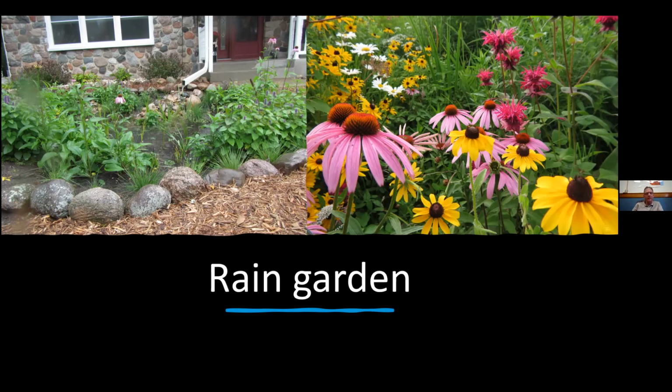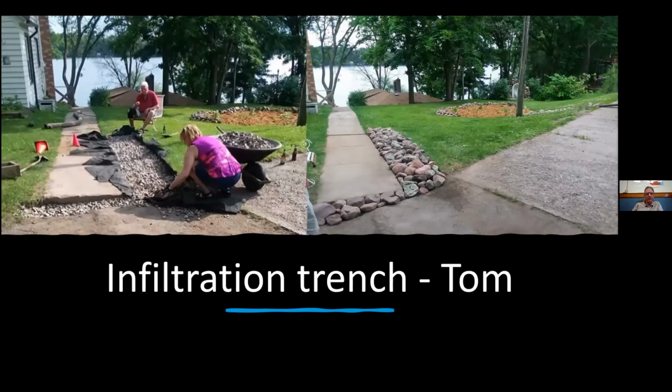And I think Lynn does have another slide of an infiltration practice. We have trenches and pits. So what you're doing is excavating, in this case, a trench a few feet deep, lining it with filter fabric, putting in clean stone, filter fabric on top of it, and then diverting water to soak in these infiltration trenches to keep it from going down the slope.